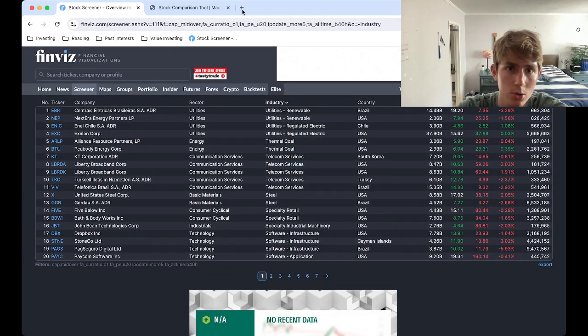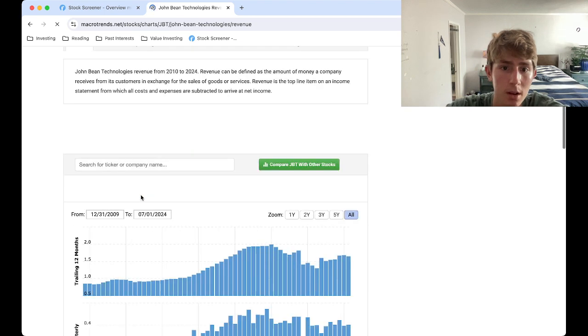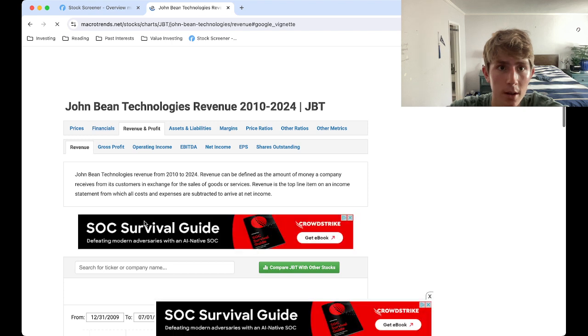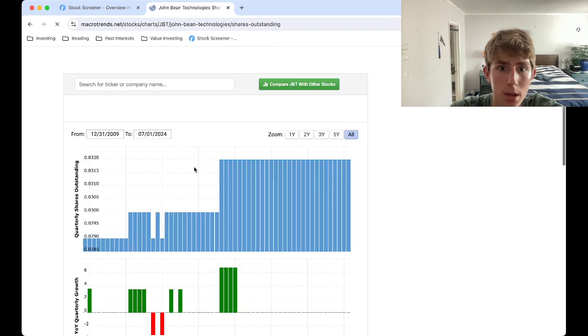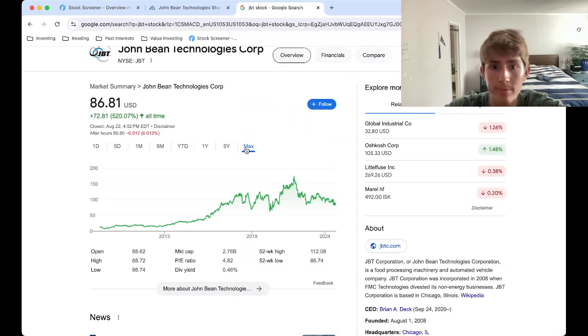I'm going to check it out. We're going to be a little bit more strict. We're not going to go through all the steps, because it's not necessary if the first steps don't go through. Shares outstanding: no change. Let's hope for a dividend yield of some sort. 0.46. So, all right.